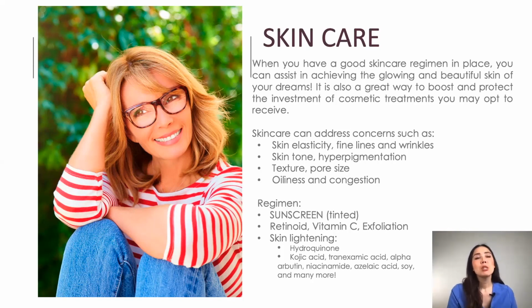Now, when it comes to skin lightening ingredients, there's a bunch out there. I would say hydroquinone is the most commonly prescribed anti-hyperpigmentation ingredient out there. It works really well. It's not something that we recommend long-term use of, but it is something that can definitely work to really quiet down the hyperpigmentation.